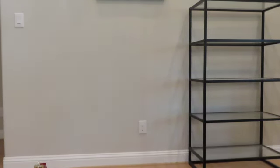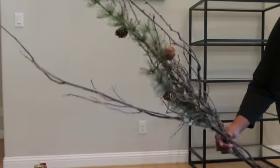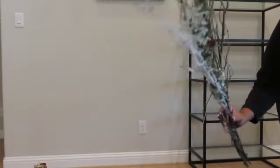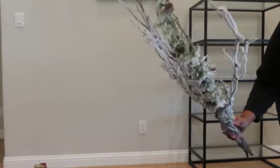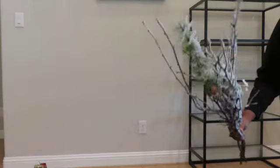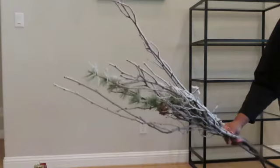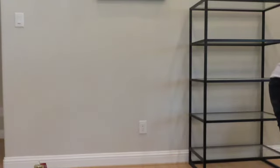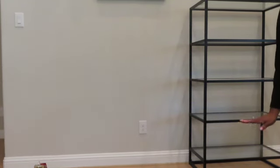I also have this bouquet of faux stemmed branches that I'm going to be utilizing. I'm not sure if I'm going to be utilizing this on the tree or not. I haven't decided, but it's possible. And then y'all, I have garland galore.